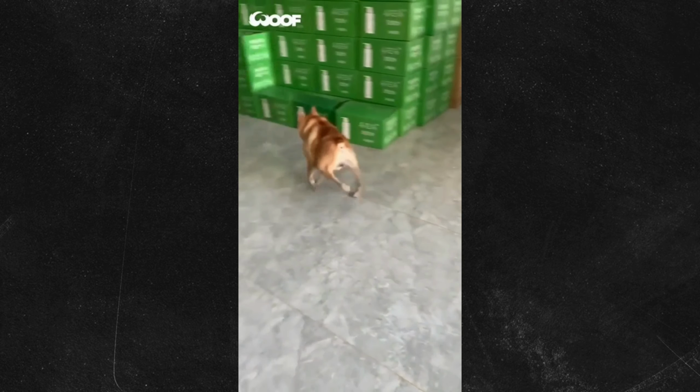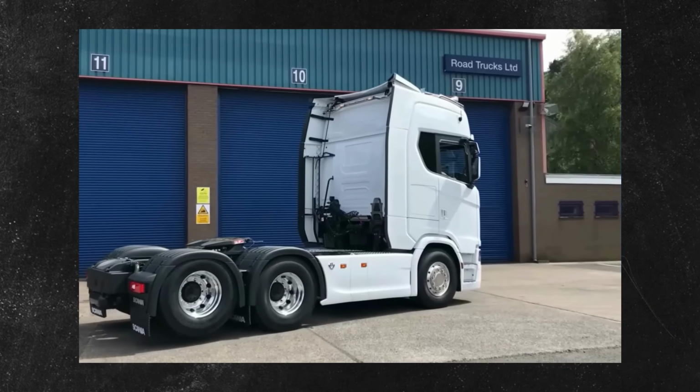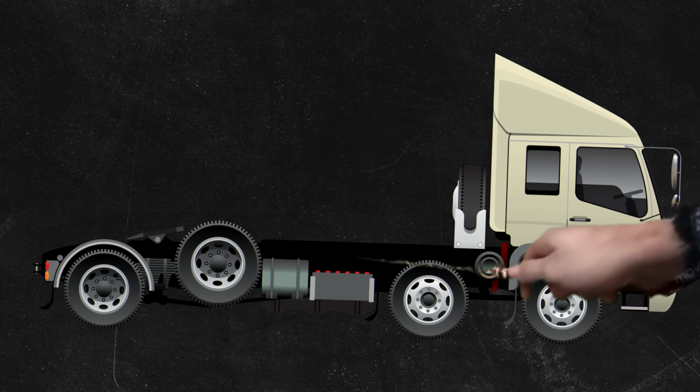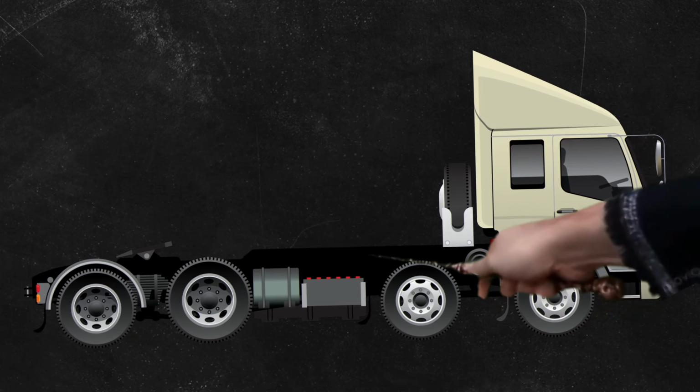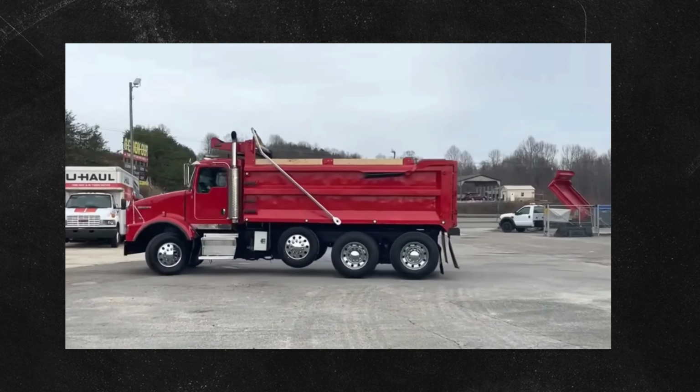Hello, asphalt friends! Today, we're solving one of the great road mysteries where truck wheels seem to float. And no, it's not an error or a mechanical failure, and definitely not magic. So don't change the channel, because the answer will surprise you.